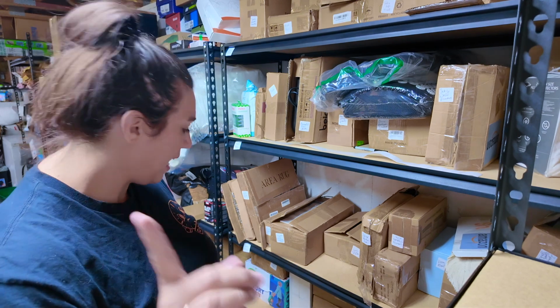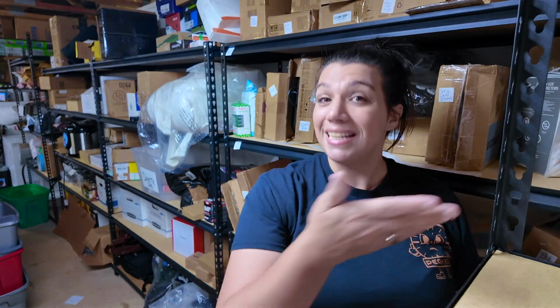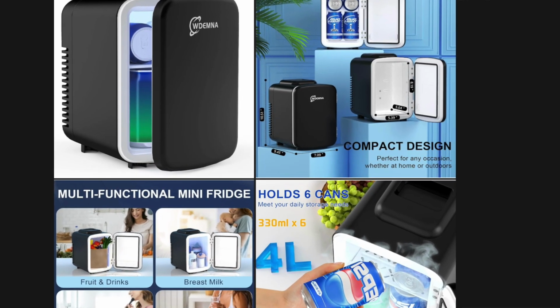So this was something else that I did pay up for, and it's kind of wedged in the corner over here, so I'm not going to yank it out, but it is this black mini fridge. It's not one of those giant mini fridges. It only holds approximately 8 soda cans, or it's one of those mini fridges that's made to hold skincare and things like that. I did pay up for this.